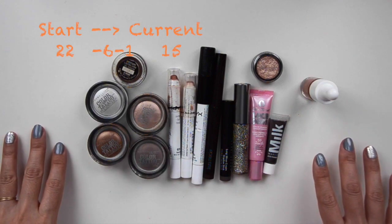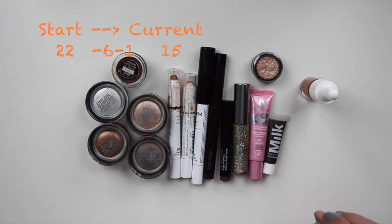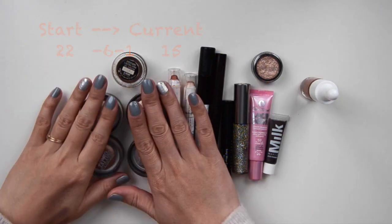So we started with 22 items. 6 got decluttered, 1 got relocated, and 15 is our updated count.